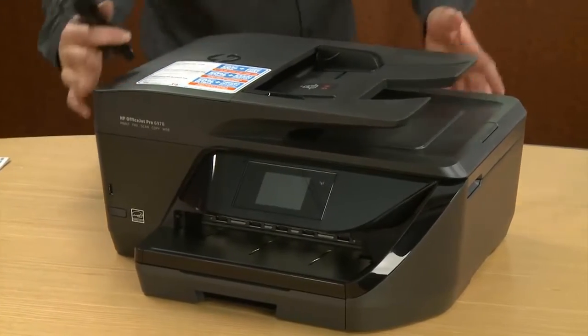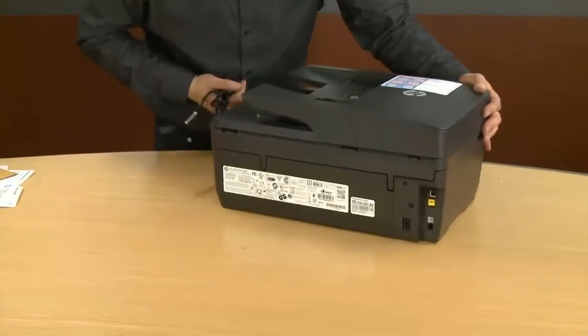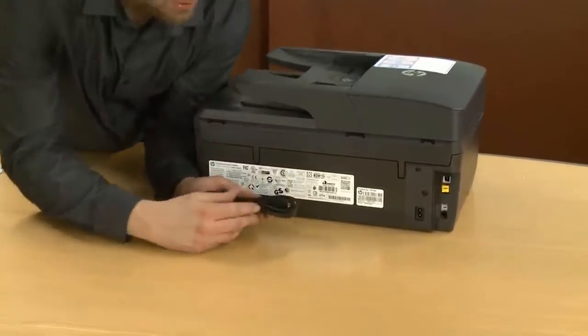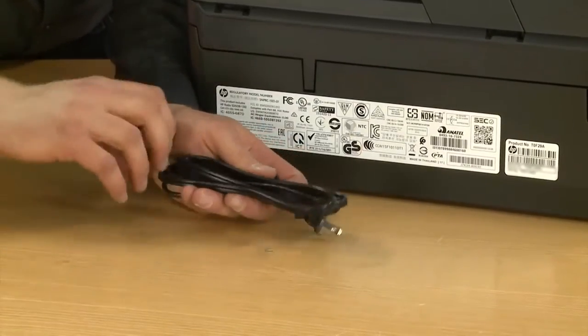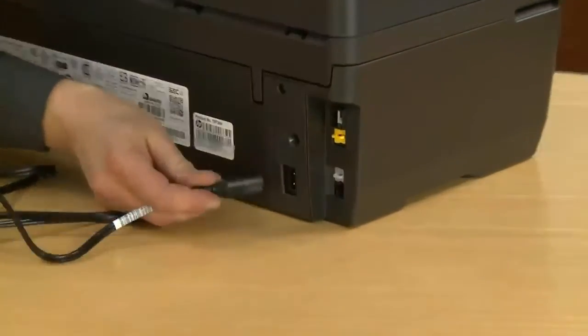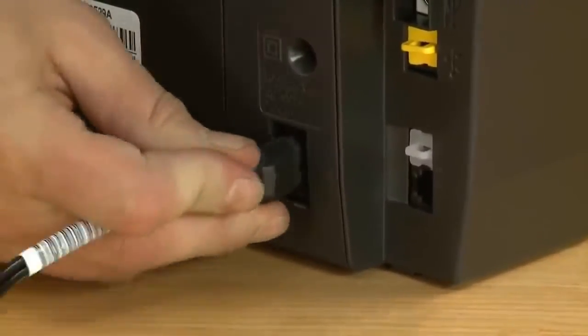Now let's connect the power cord. Go to the back of the printer. Remove the twist tie from the power cord. And then plug it into the port. Make sure it's firmly in place.